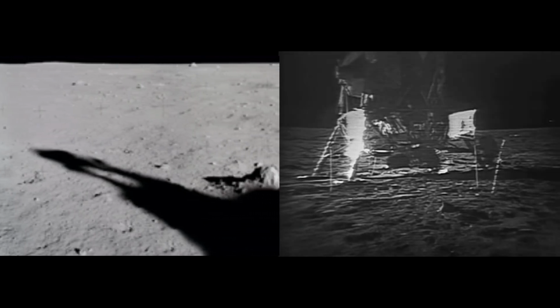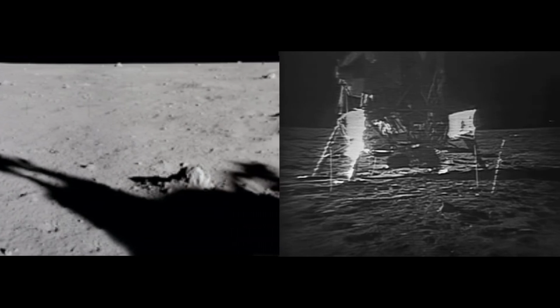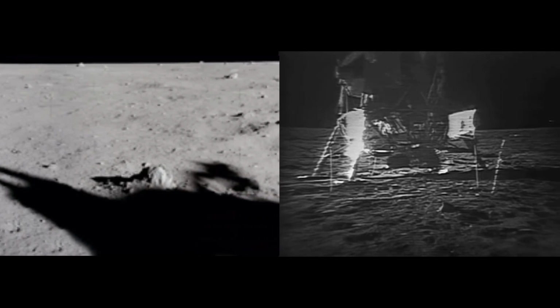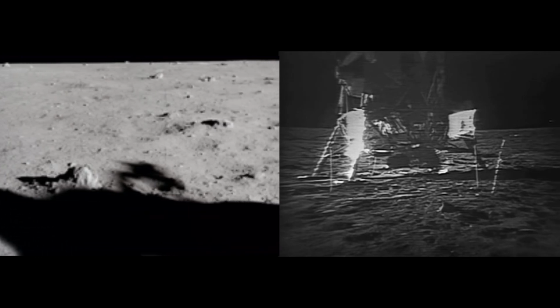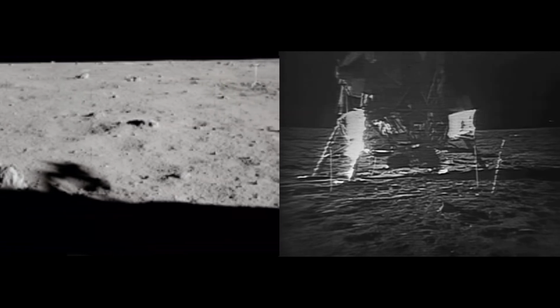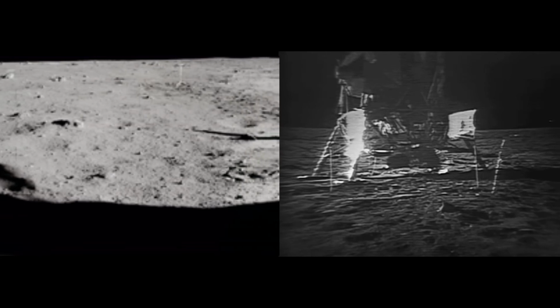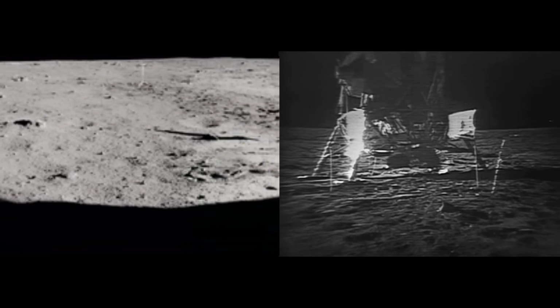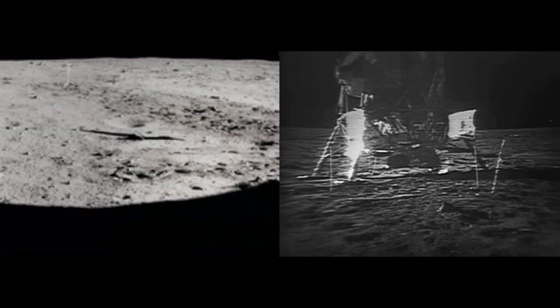Neil, this is Houston. Did you get the Hasselblad magazine? Yes, I did. And we got about, I'd say, 20 pounds of carefully selected, if not documented, samples. Houston, roger. Well done, Al. Okay, hatch is closed and latched and verified secure.